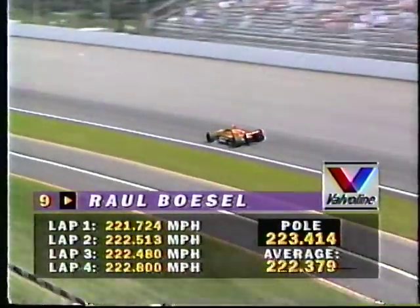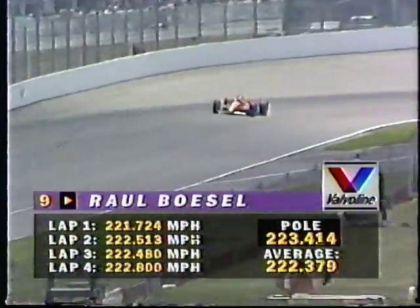Here's the Valvoline speed board, averaging 222.379 miles an hour, and that puts him in the middle of the front row, right alongside of the provisional pole sitter Mario Andretti. So Raul Boisel is into the race.